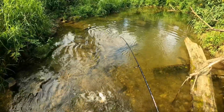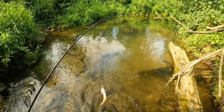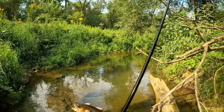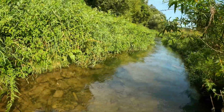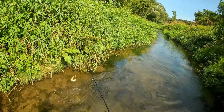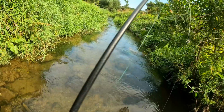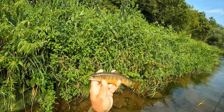Another brown. I know. That's a nice brookie. Nicest brookie so far. Yeah, gorgeously colored brookie. Awesome fish. He goes right about 11, I'd say, 10 and a half. A little baby brookie. Get my hand wet. Yeah, it's a nice colored up brookie, tangerine belly, pretty brookie.